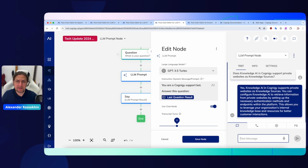Unfortunately, this is a wrong answer. The GPT 3.5 Turbo model that is used here has its knowledge cutoff before we introduced this function, so this is just a hallucination. But let's see how this works with Knowledge AI.